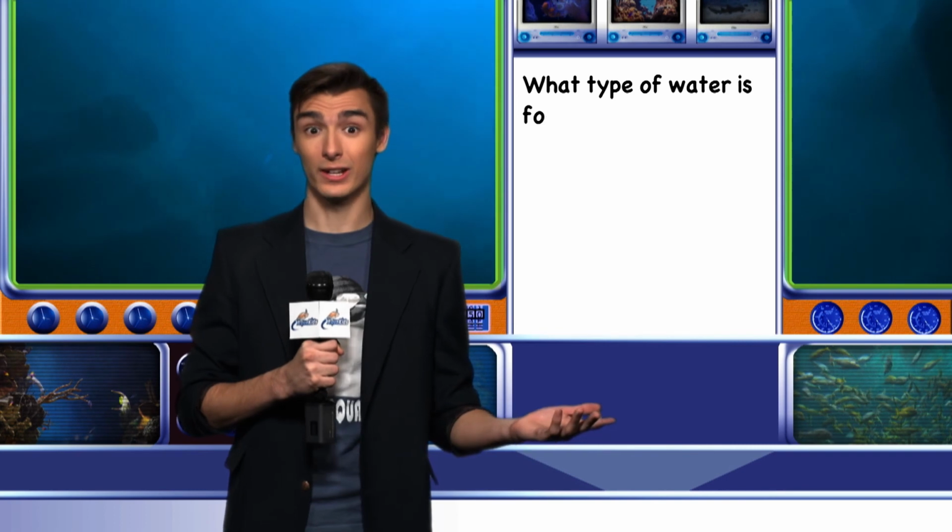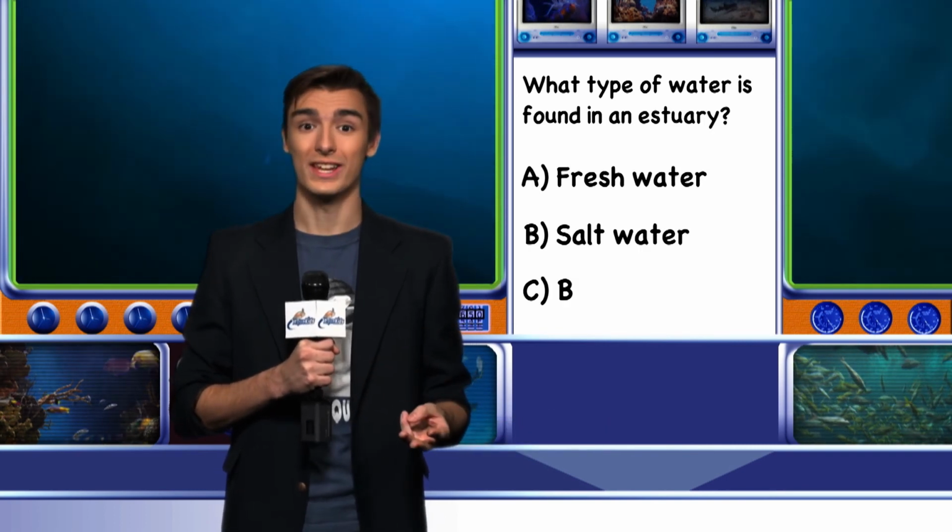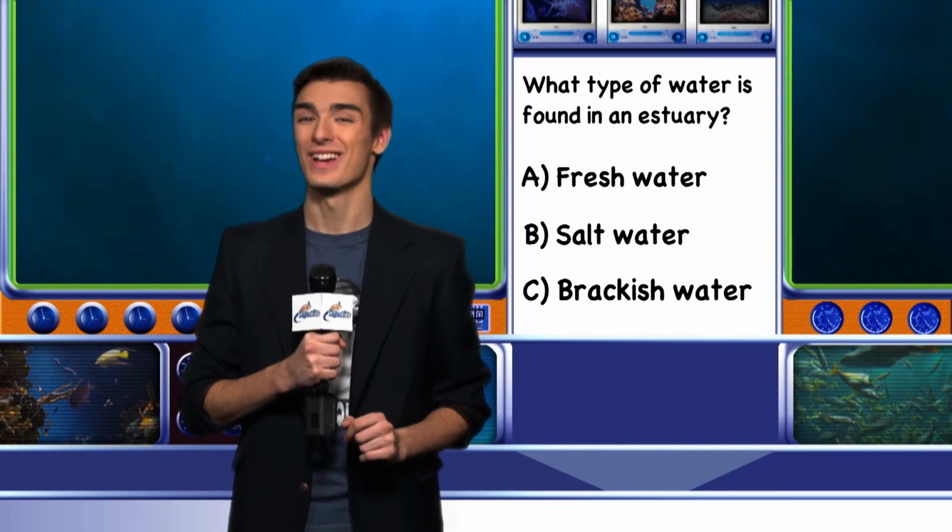What type of water is found in an estuary? Is it A, freshwater, B, saltwater, or C, brackish water? I'll have the answer after the break.